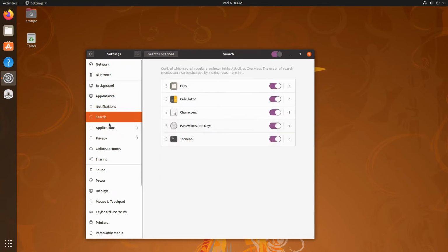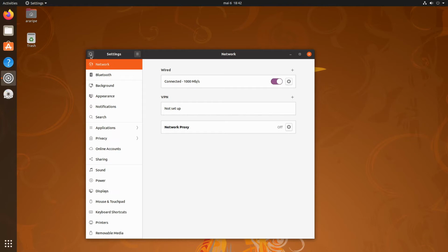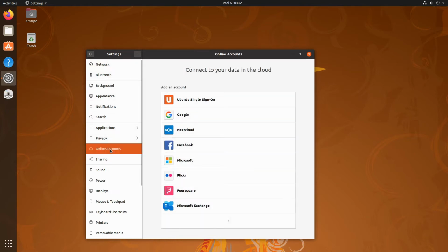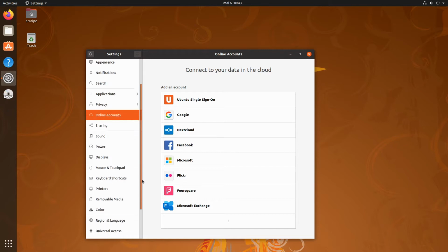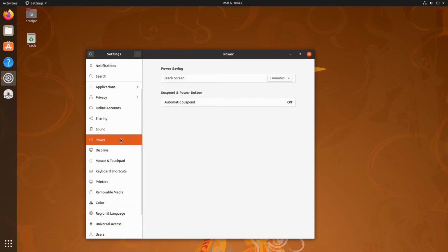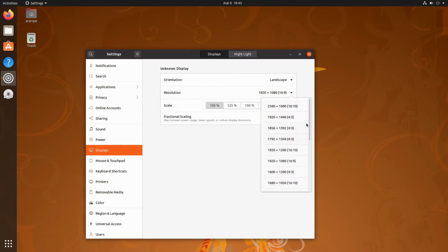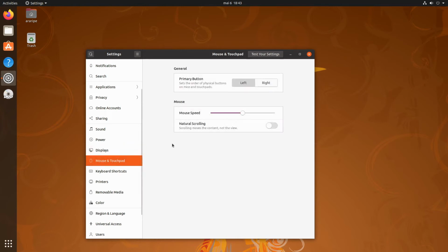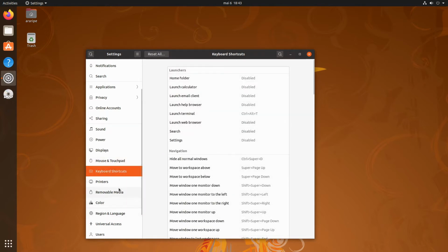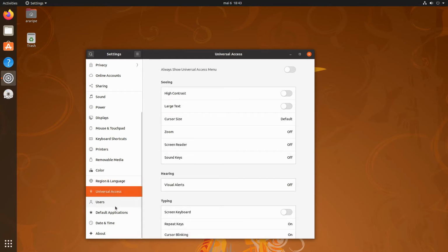Notifications, as usual, search bar, applications, settings, privacy. Of course, Canonical is definitely not tracking your data and your web browsing patterns and selling it to ad companies. Totally not doing that. Computer name, media sharing, sound, power settings, displays. We could change scale. This one enables even more options. As you can see, we have a bunch of options to choose from. Depends on your graphics drivers and stuff, of course. Mouse speed, scrolling, keyboard, printers, removable media, color, region, language, you know, that kind of stuff.